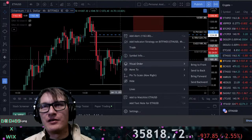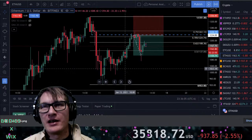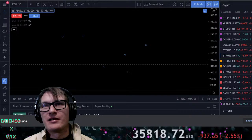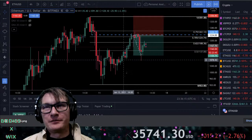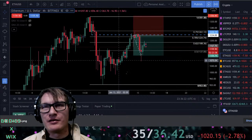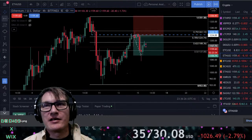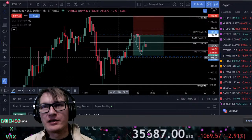So as this one continued on, the wicks were still within the bodies, and this one didn't wick way down here, right? If this one wicked way down here, then you're going to start looking at something else. But it didn't do that, right? So these 3 candles are basically considered one big candle against this red candle. So that is overshadowing this candle right here.